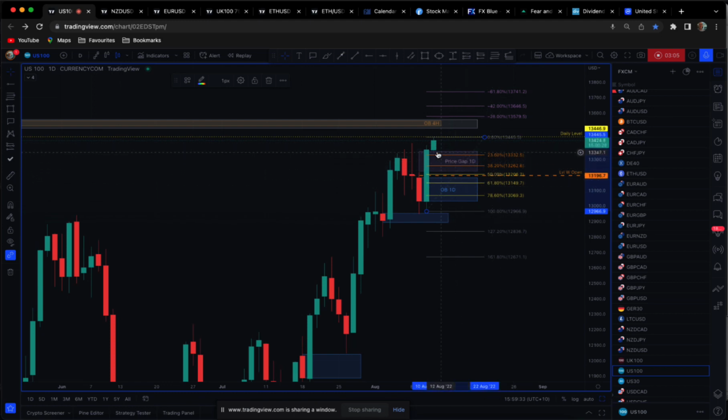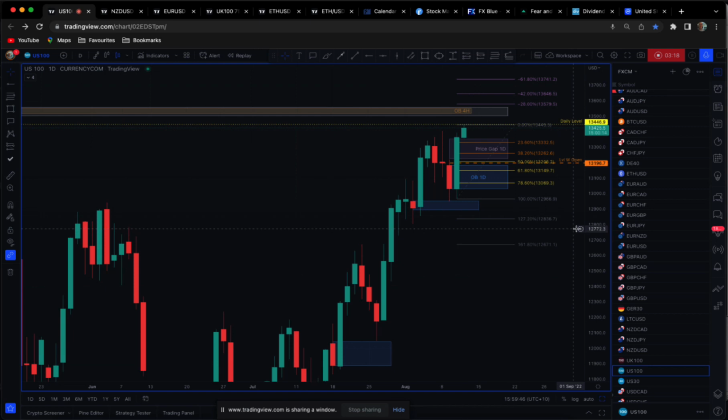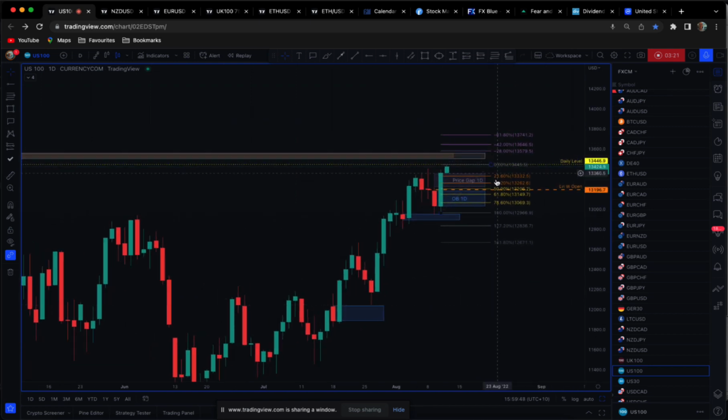I'll leave a third of my position in, and hopefully it'll trade down further and we make a bit of money. Then I'll be looking for a re-entry long around these levels. So that's how I approach it. We've got that marked up. I'll just tighten up the fib a little bit and let this quickly go down.